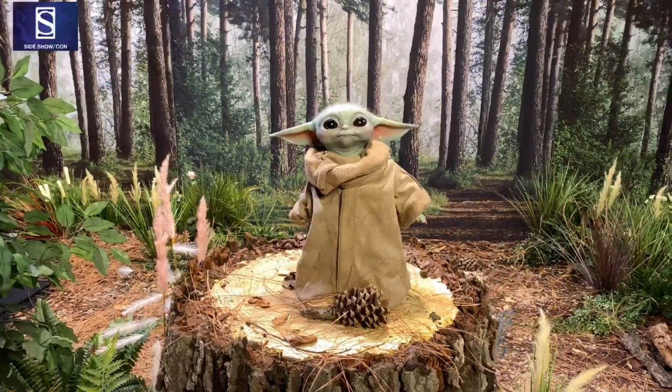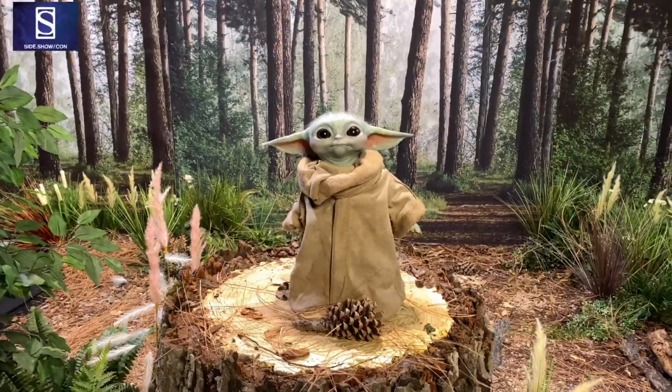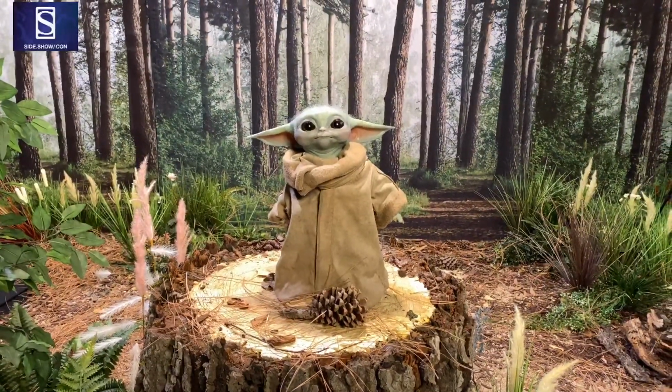Then I will be back here in the studio with you guys. She's going to run back here again. As fast as my little legs will take me. Actually, my long legs. Yes.